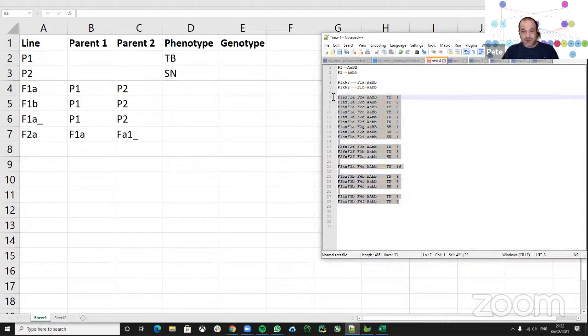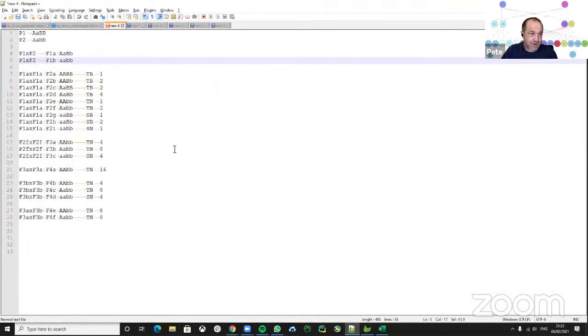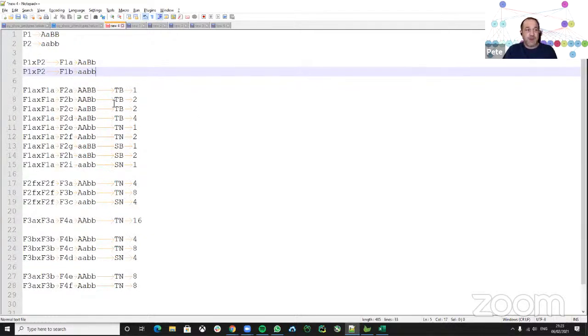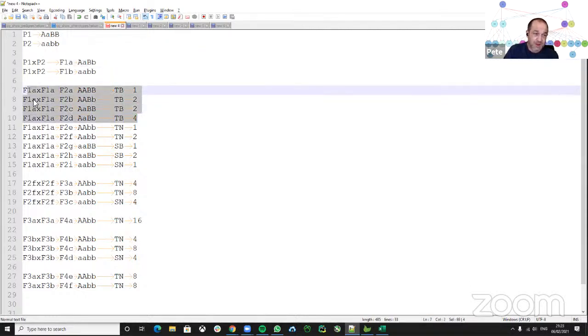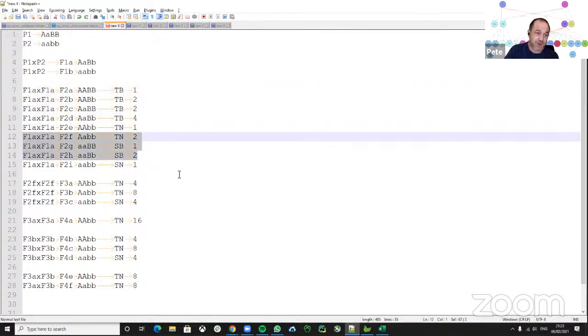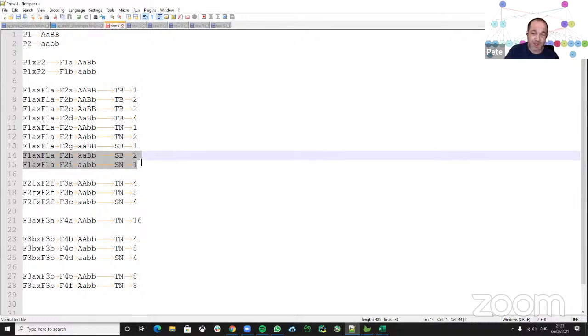This is all the different outcomes by doing these different crosses. Let me zoom in on this. So when you take the F1 and I've crossed it with itself, you're going to get 9 different genotypes being expressed, but you're only going to see tall and broad, tall and narrow, short and broad, and short and narrow. So there's 4 phenotypes expressed from that cross.